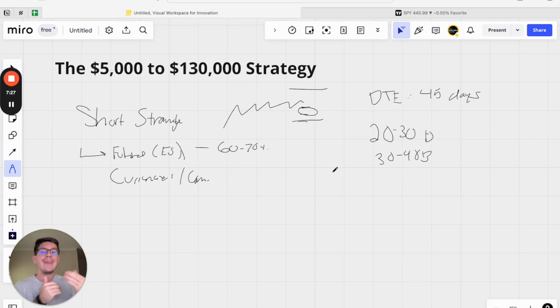Okay, so now we know how he enters trades. How does he exit? What are his stop loss rules? What is he doing here to turn $5,000 into $130,000? Well, his stop loss rule is very simple. His stop loss does not exist. Okay, he does not use stop loss.